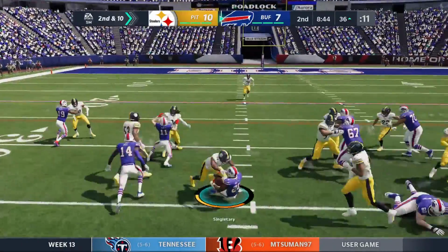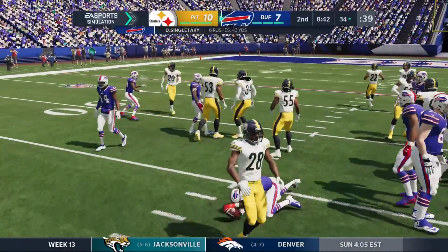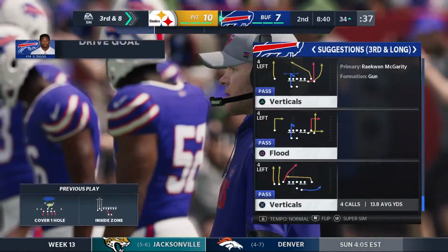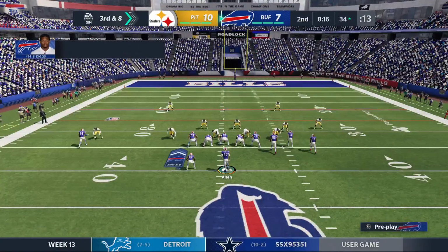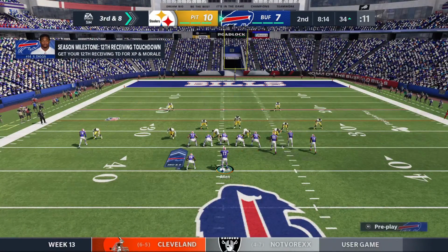On second down, here's a run with Singletary. And he won't get much. Maybe a couple. Down inside the 35 and the 34. Got to get to the 26 for a first. This is third down.